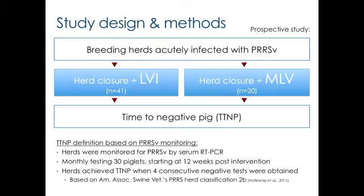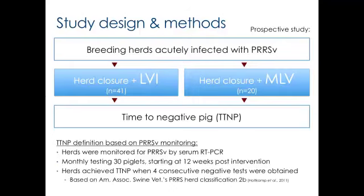And the first outcome that we're going to talk about is time to negative pig. And how did we define time to negative pig? All those herds started monitoring for PRRS virus by testing 30 piglets in pools of 5. So we had 6 PCR pools tested on a monthly basis. And as suggested by AASV at the time, the herds were defined to reach time to negative pig, or reach the AASV category 2B, when they got 4 consecutive negative results. Okay, so 4 consecutive negative results in 6 PCRs in pools of 5.